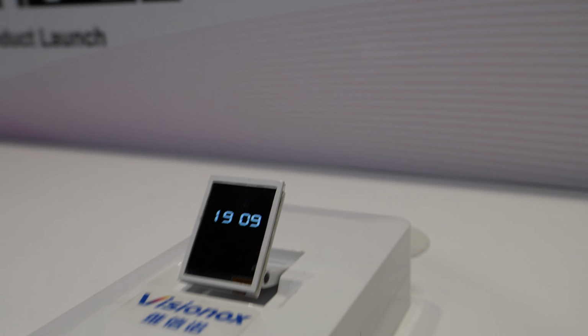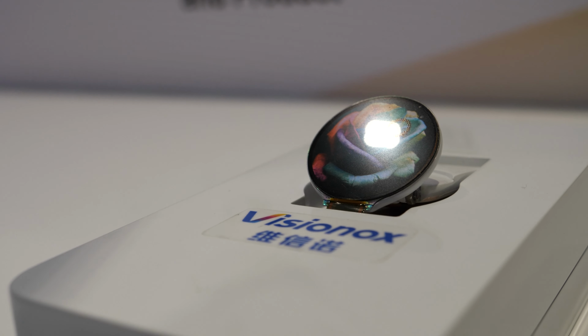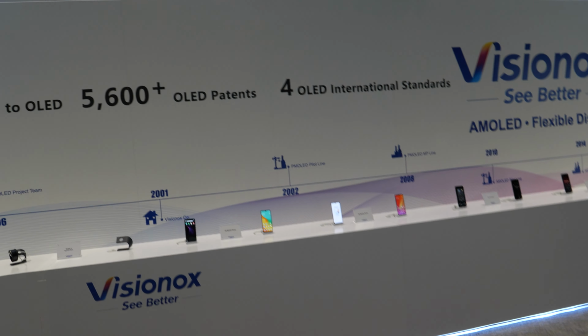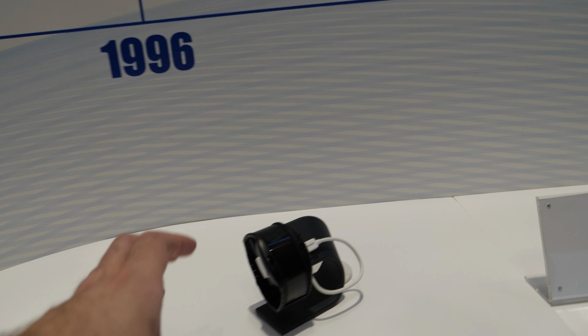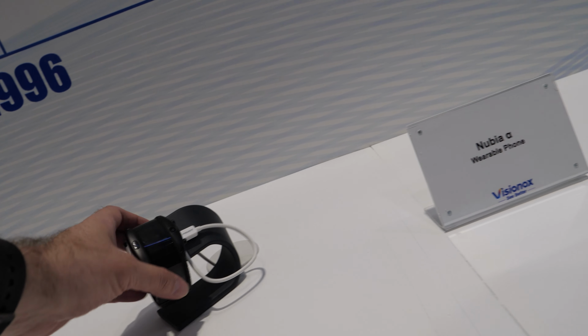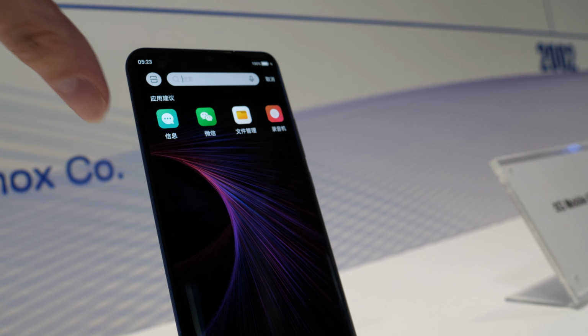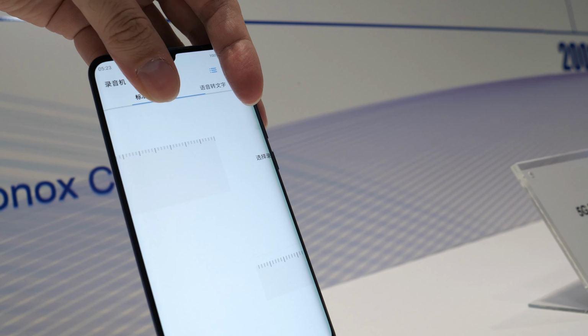And you have some small ones here. And this one, the little round one. Is this for a smartwatch? Yes, for a smartwatch. Cool. And here are all the phones you have. These are some other smartwatches. This one you just showed, the Nubia Alpha. It's really cool. And some of the phones are real, on the market. Yes, this is the commercialized area.